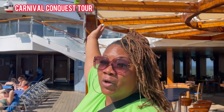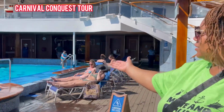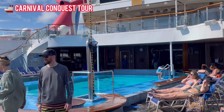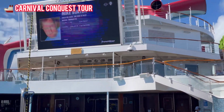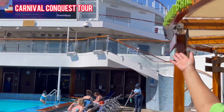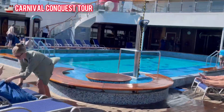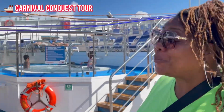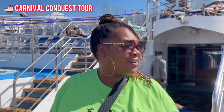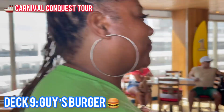You have the Blue Iguana bar right here, you have the Red Frog bar over there, you have the pool, you have the chairs where you can lay out, and on the Jumbotron you can come out and watch some of the top movies that are currently out. This is just beautiful out here. As you can see, they have two whirlpools over here to my right, over here to my left. Now we're about to go to everybody's favorite, Guy's Burger Joint.